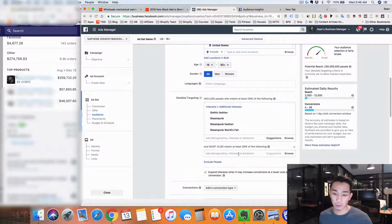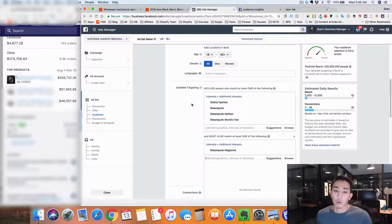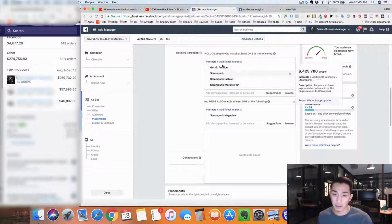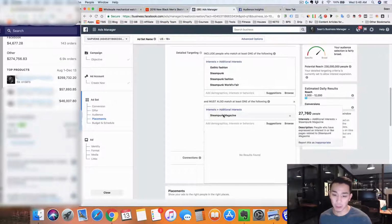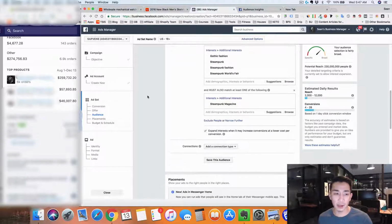I'll flex the audience, which means whoever you're targeting has to like one of the things in here. So gothic fashion, steampunk fashion, steampunk World's Fair, and steampunk magazine. So they have to like both of these, which means they're more targeted, but it also increases your ad costs because Facebook has to work harder to find these very specific targeted people, okay? That's why I only recommend doing that in the very beginning, and then you can expand and scale using lookalikes and more broader targeting. But those are the 3 things I want to cover.